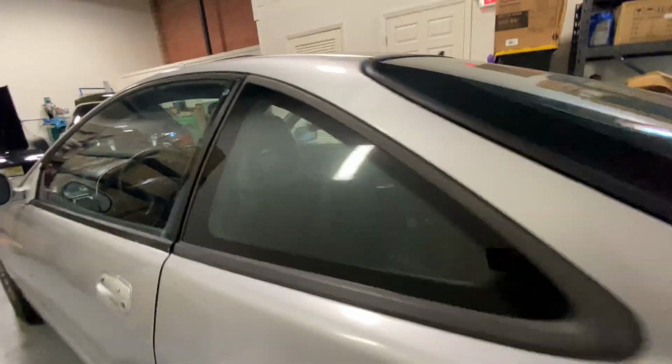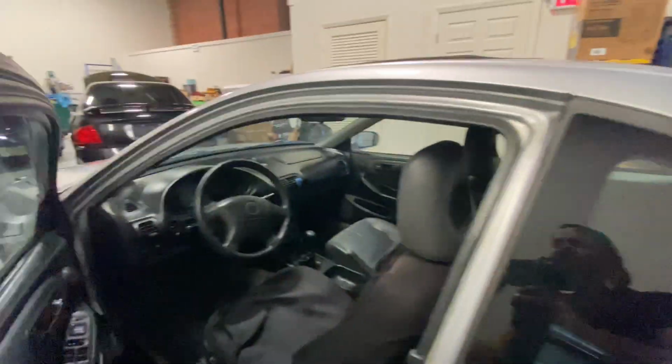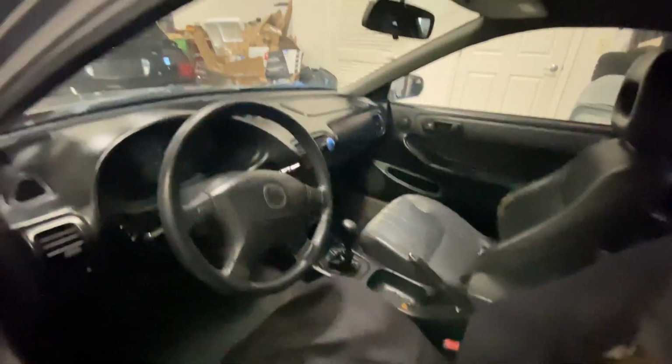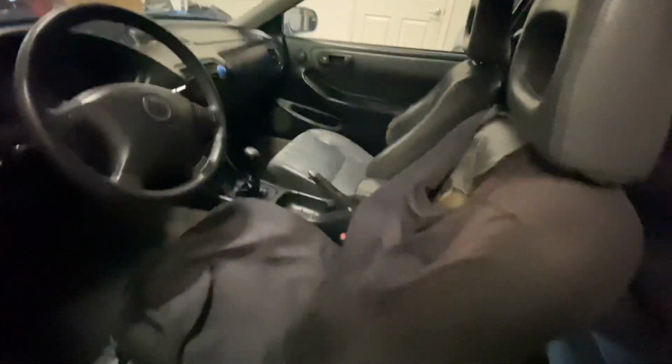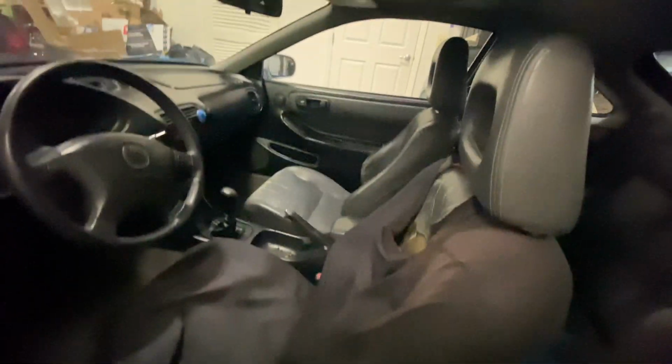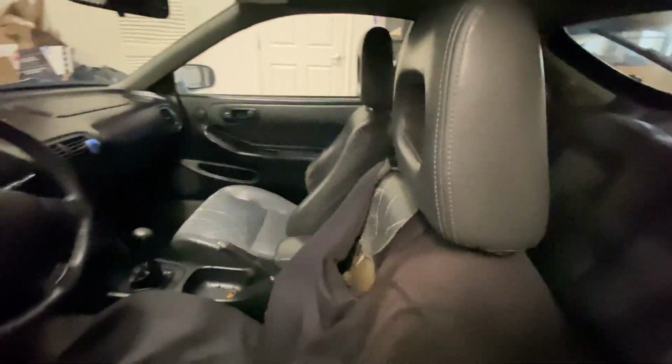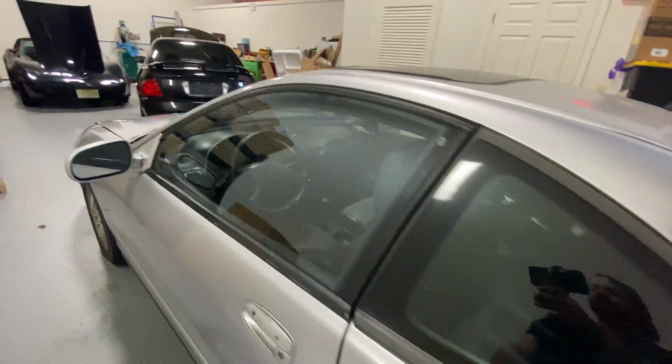On the inside of the car, yes, it's not super pretty in here. The door cards are in pretty good shape, and so are all the buttons. The carpet's a little grimy, but that's nothing that can't get cleaned. The dashboard and seats look like the leather has literally been baking in the sun, as have the back seats too. But other than that, it's kind of cool.